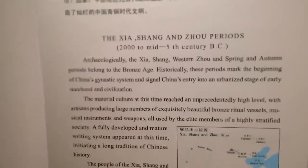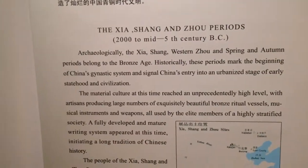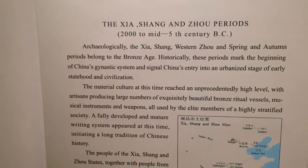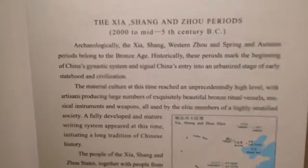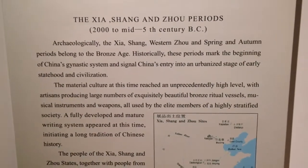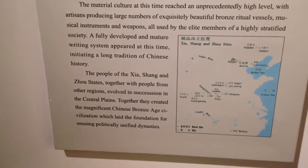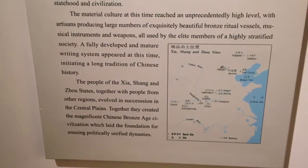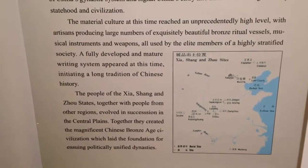The material culture at this time reached an unprecedentedly high level, with artisans producing large numbers of exquisitely beautiful bronze ritual vessels, musical instruments, and weapons, all used by the elite members of a highly stratified society. A fully developed and mature writing system appeared at this time, initiating a long tradition of Chinese history. People of the Xia, Shang, and Zhou states, together with people from other regions, evolved in succession in the Central Plains. Together they created the magnificent Chinese Bronze Age civilization, which laid the foundation for ensuing politically unified dynasties.